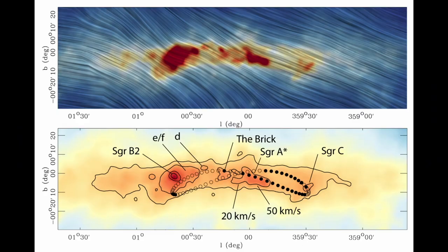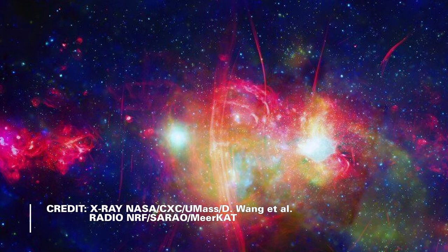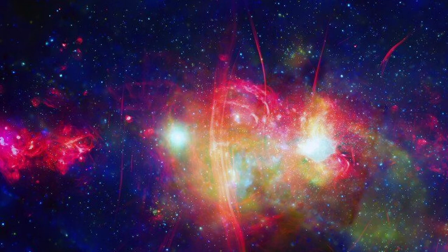They are able to identify two large-scale flows across this region, which suggests they represent one or at most two coherent streams of material. Scientists struggle to explain where the central molecular zone came from, nor how it can maintain its structure. One major problem facing astronomers is that there is so much dust obscuring our view of the central molecular zone, making observations in the visible spectrum impossible.